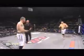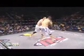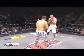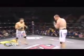Imes not taking advantage of that reach. Oh, as Nelson continues to get shots through. Wow. What did Ali say? The bigger they are, the harder they fall. Oh, yes, he did. Roy Nelson. In this stand-up war for the IFL heavyweight title.